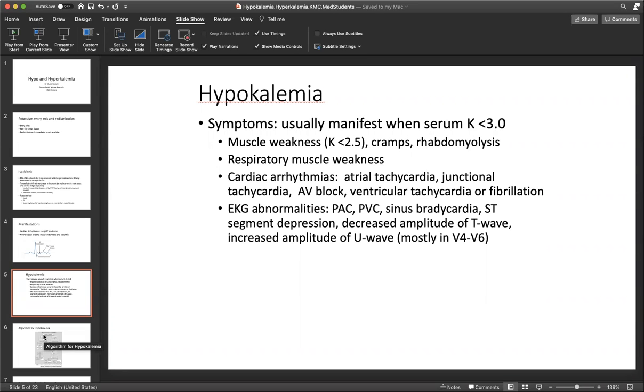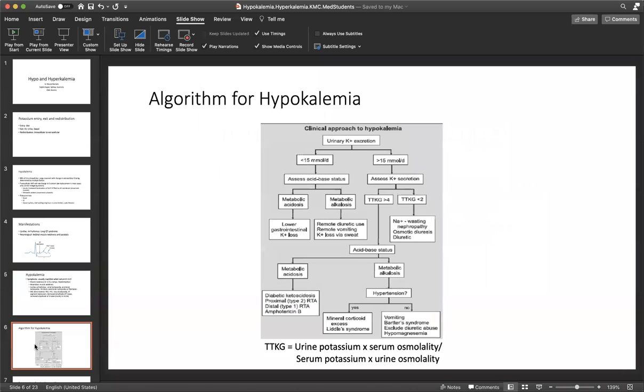You can have patients presenting with diarrhea, but you can't confirm that the gastrointestinal loss is the cause of potassium loss unless you do some tests, because they may have a combination. They may be taking diuretics, they may have a bit of diarrhea, they may have a bit of vomiting. You really have to do a urine test to find out whether the loss is through the renal tract or through the gastrointestinal tract. So you can use a simple algorithm here. We'll just focus on some of the important bits of the algorithm.